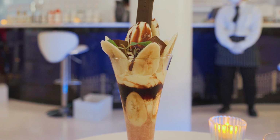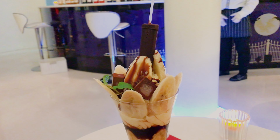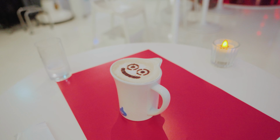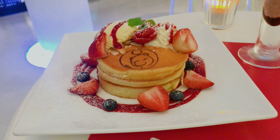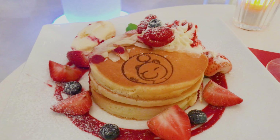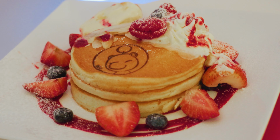And the food is pretty magical too, you know? They have the most delicious chocolate parfait with bananas. I love the little buster sword that's sticking out. And the lattes in the slime mug. You can even buy the mugs to take home, you know? Well, if you'd like. And the pancakes. Oh my goodness, the pancakes. So soft and fluffy with the strawberry sauce and the fresh berries.